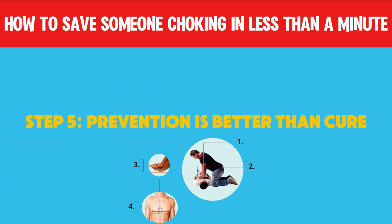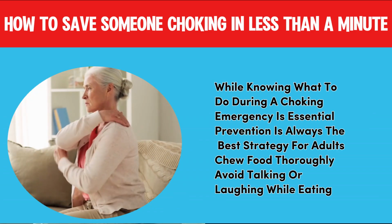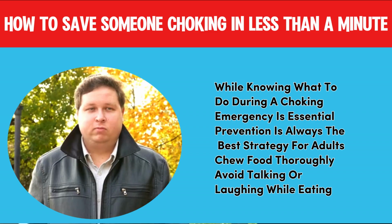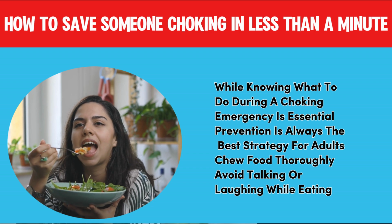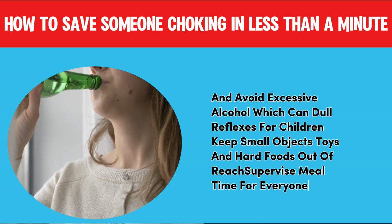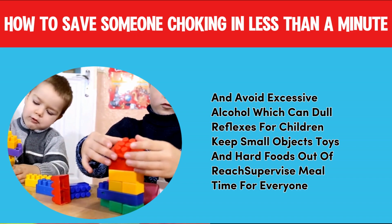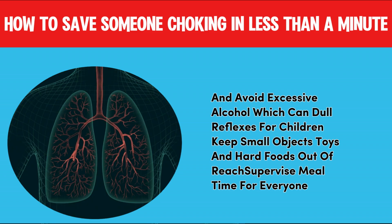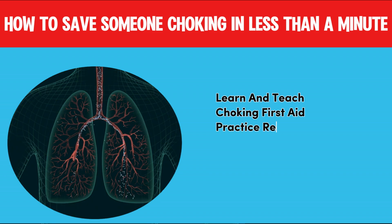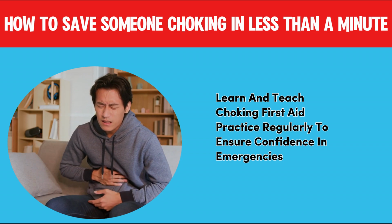Step 5. Prevention is better than cure. While knowing what to do during a choking emergency is essential, prevention is always the best strategy. For adults, chew food thoroughly, avoid talking or laughing while eating, and avoid excessive alcohol, which can dull reflexes. For children, keep small objects, toys, and hard foods out of reach. Supervise mealtime. For everyone, learn and teach choking first aid. Practice regularly to ensure confidence in emergencies.